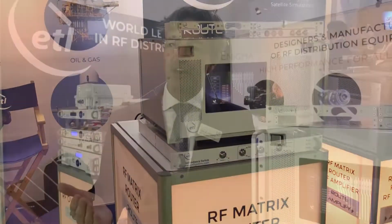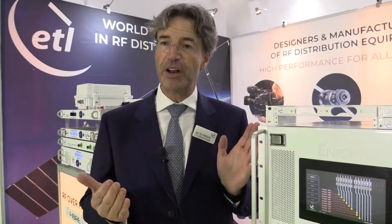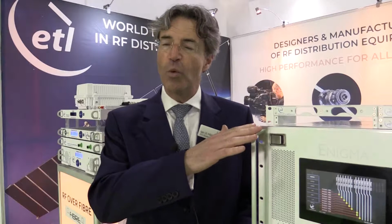Enigma, this is an old favorite in some ways, the Enigma L-band matrix or L-band router. We've sold something like 1,500 of these over the last several years. It's very robust, very high resilience router. And to address the new intermediate frequencies that we're seeing for some of the VHTS satellites and the LEO constellations, we have now got an Enigma that goes to 3,150 meg, so 500 to 3,150, and actually one that goes up to 4 gig as well.